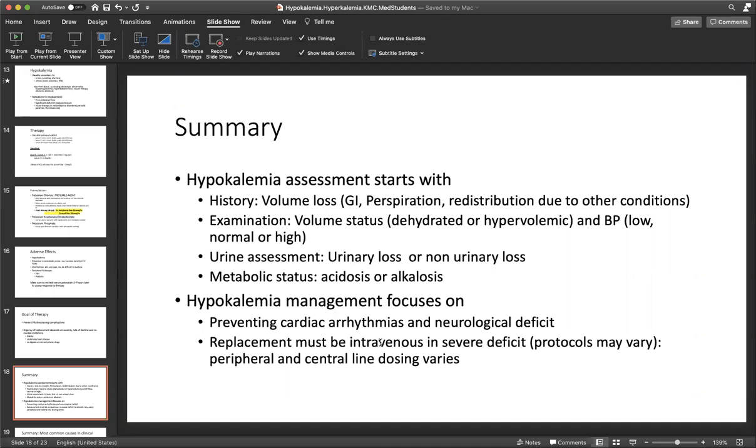Again, acidosis or alkalosis will also point towards the cause of potassium loss. Somebody with alkalosis and low potassium, you start thinking of hyperaldosteronism. Somebody with acidosis and hypokalemia, you start thinking of things like Bartter's or Gitelman syndrome, or somebody who is more likely to have had gastrointestinal loss like diarrhea. Vomiting causes alkalosis, diarrhea causes acidosis.